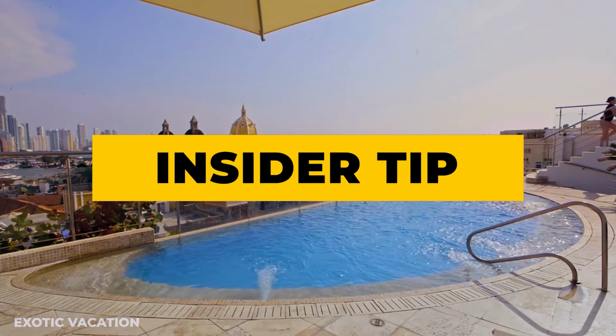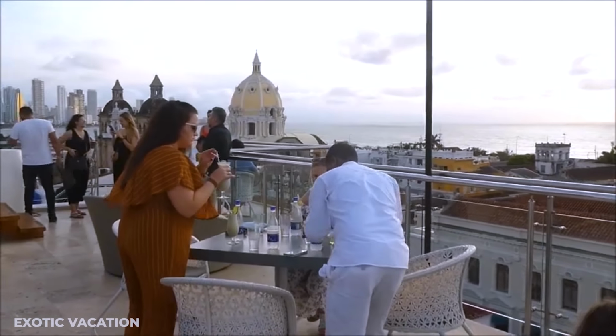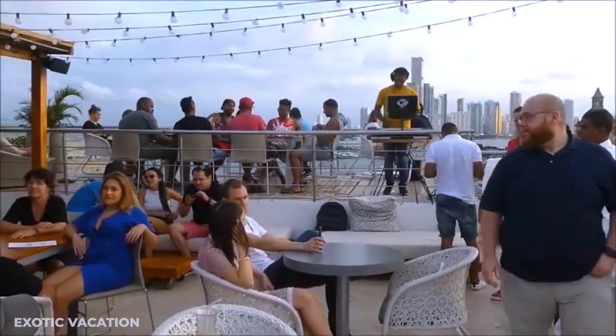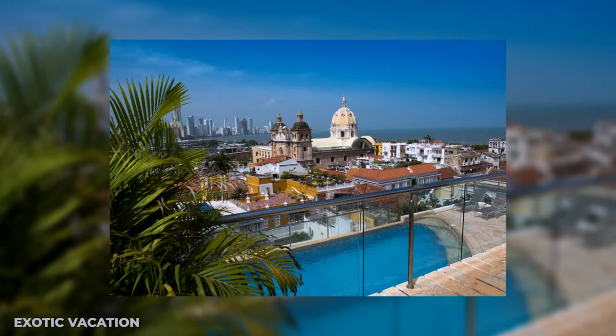Insider tip: get there about an hour before sunset to secure a good spot, as the rooftop bar fills up quickly. If you're not staying at the hotel, it's still worth visiting earlier in the day to enjoy the pool for an additional fee of around 20 USD.